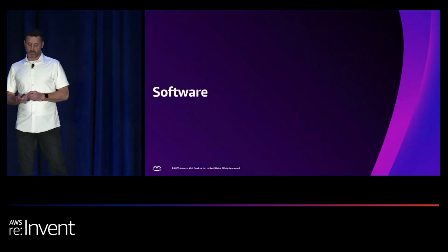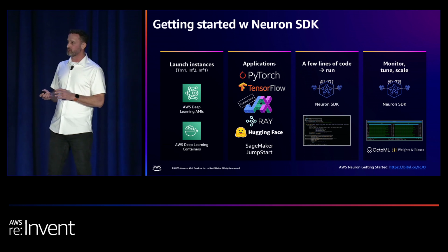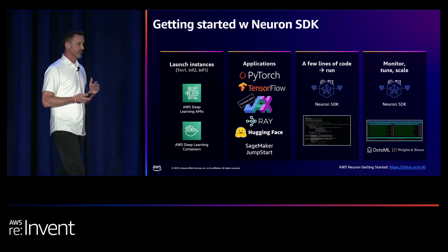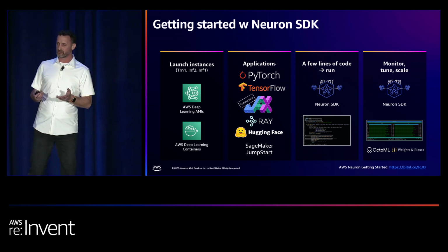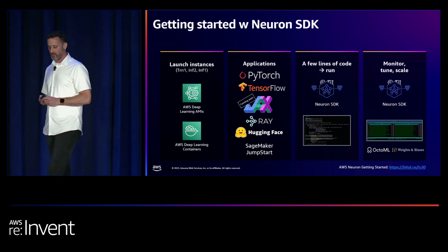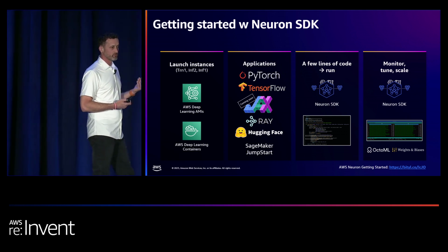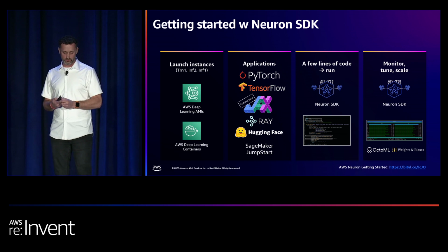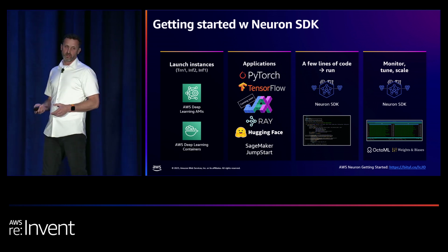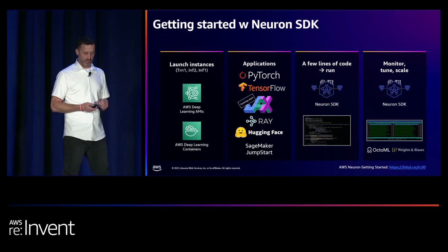Let's talk a bit about the software. So our software SDK is called Neuron. We'll show you a bit how to use Neuron, but we actually want Neuron to be as thin a layer as possible and leverage as much open source code and frameworks as possible, because that's what all of you are used to doing with alternative infrastructure. So we always take the approach of a plugin. We have a plugin to PyTorch, a plugin to TensorFlow, and we are working on JAX, which is coming out soon. And also easy to use frameworks like Hugging Face and Ray. Of course, SageMaker, JumpStart, all of those are available for training and Inferentia. And it literally takes a few lines of code. We'll take a look at that next.